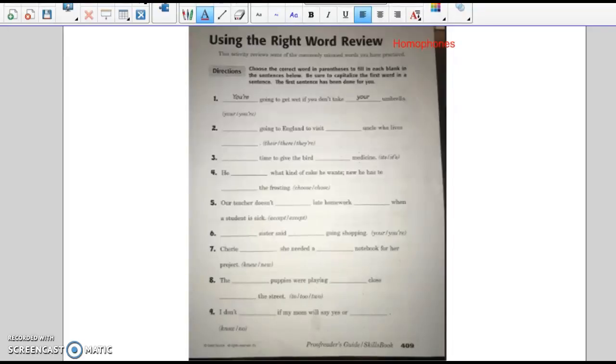Hey kids, you should have your headphones, a checking pen, and your worksheet, pages 69 through 70, using the right word review. Anything that you see me add to the screen, you need to add to your sheet as you are checking it. You can see it says using the right word. Basically, this is just homophones and close calls. So write that down.